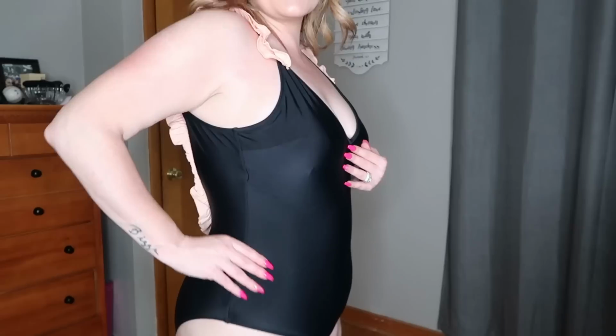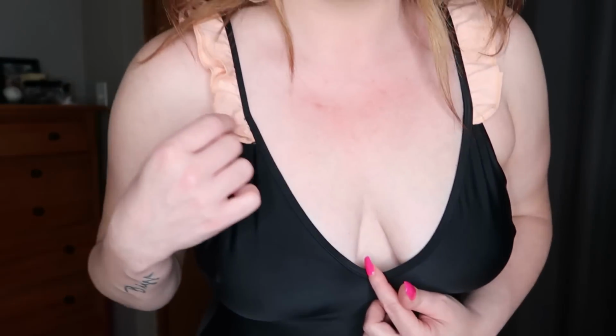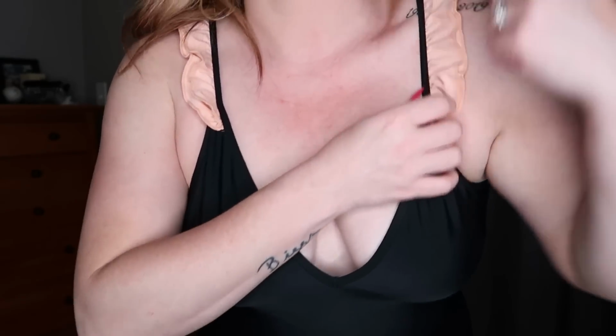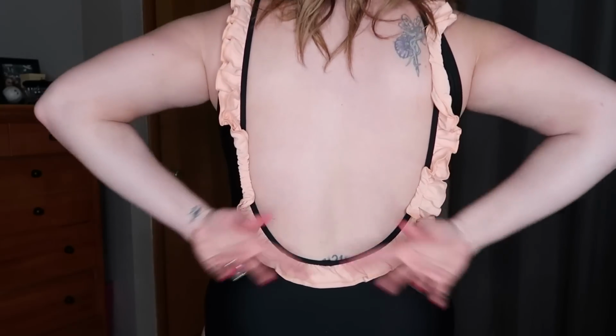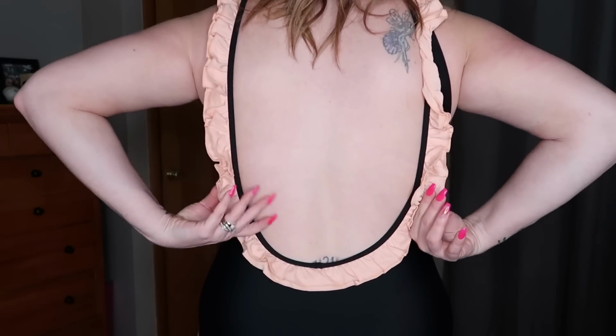Okay, so last but not least is this really plain, beautiful black one. I love it. It's really, really thick. You can see it really just smooths out all the bumps and edges and all them little things. And it has a really nice V-neck. But these ruffles, I just think, make it so pretty. I got sunburned. But yeah, so I think they look so gorgeous. And then it goes all the way down to the tip of the back, which I think is really, really flattering on any body type. I mean, I think anybody can wear this thing and feel so fly in it.